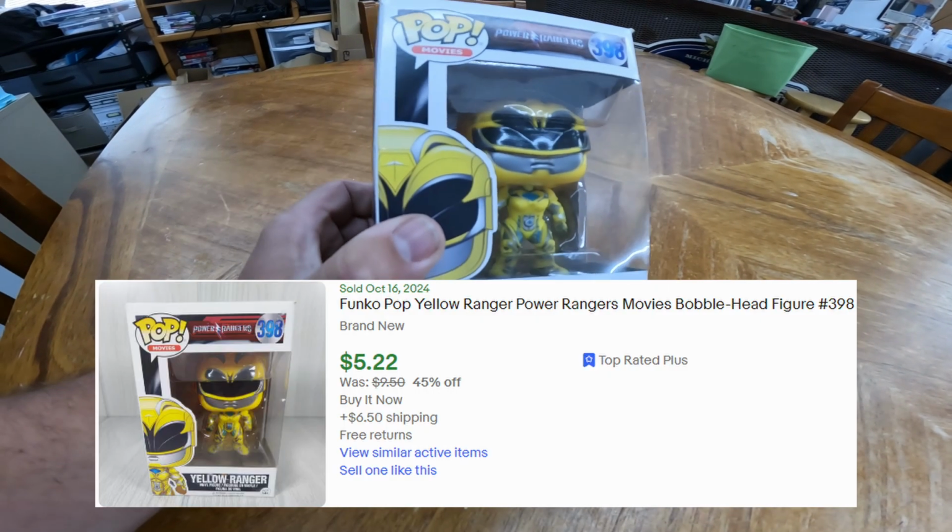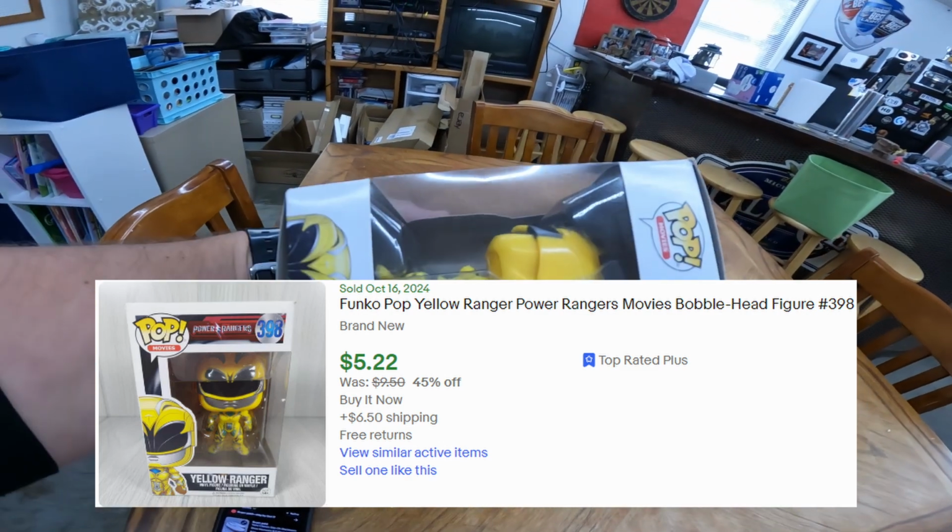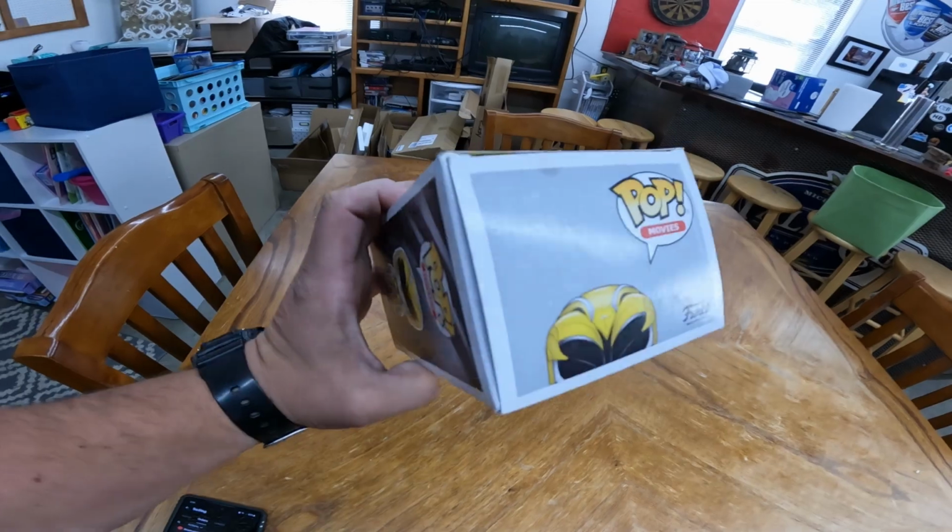They paid $5.22 and the buyer did pay shipping. Not selling for much. These Funko Pops I've had for a while. I'm running a big sale on them right now.